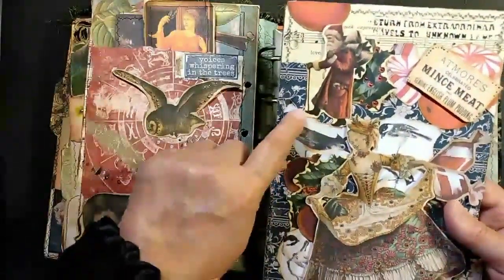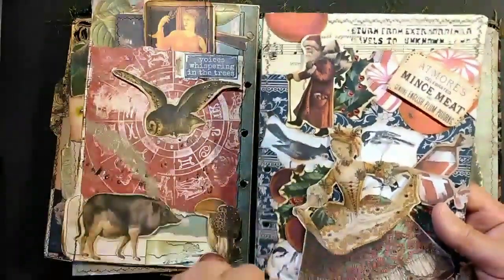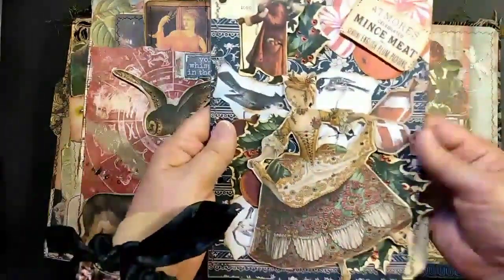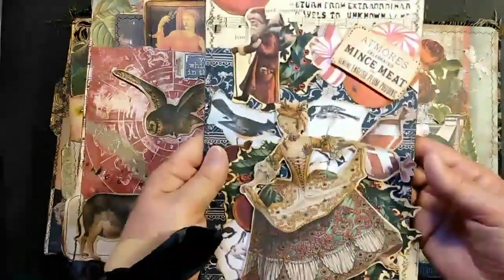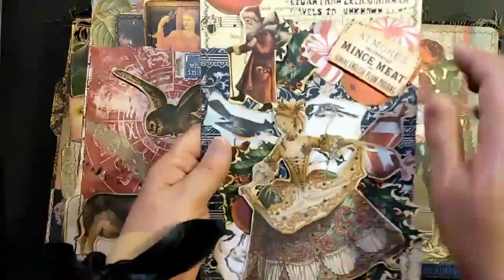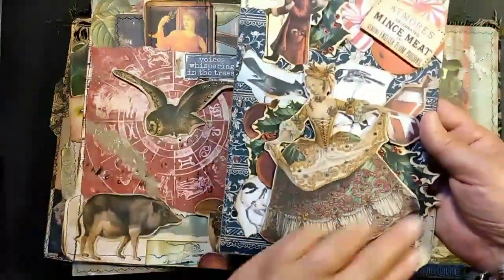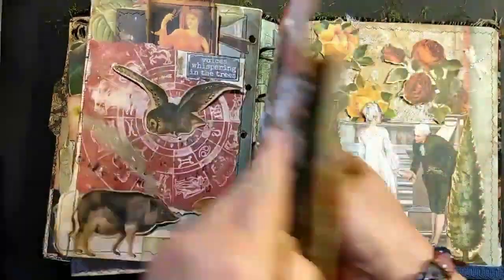And Santa here is actually sort of walking on the snow from the white with the bird, making a journey, returning from extraordinary travels to unknown lands. And here I just put in some candies, and this is mincemeat from a little ephemera tag at the Graphics Fairy. I used a lot of the wreaths. I can't remember what bundle they're in, but if you just were to do an image search for wreaths at the Graphics Fairy, you'll find these ones. And again, I cut them up to make them fit the shapes I was trying to merge them with and all. And so we turn the page.